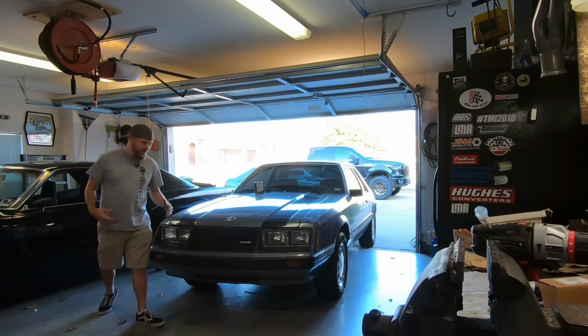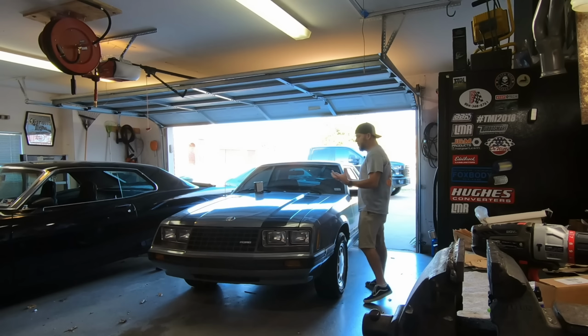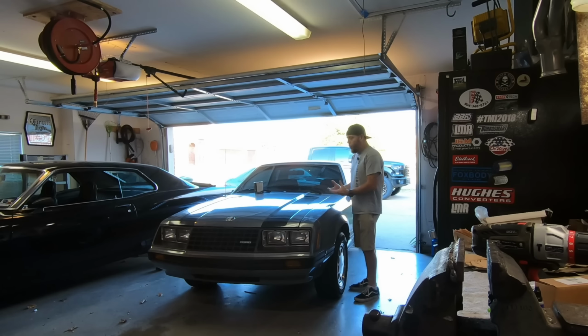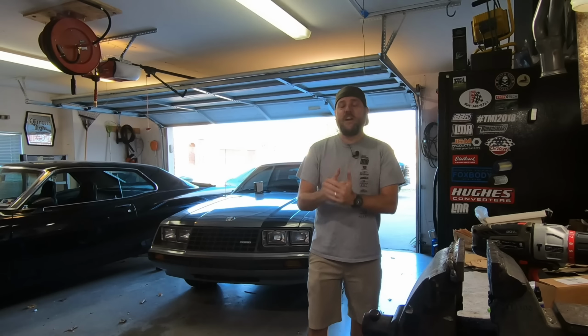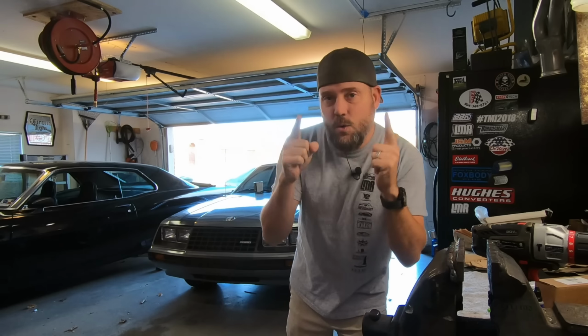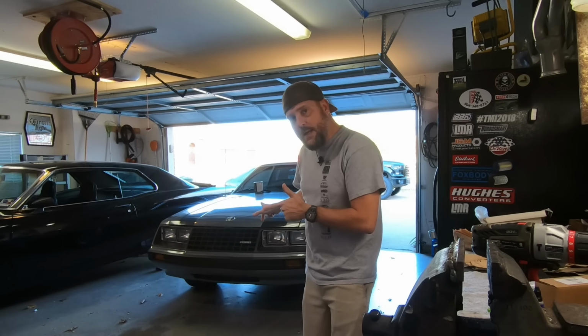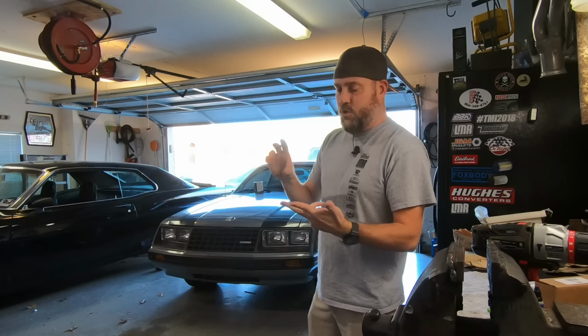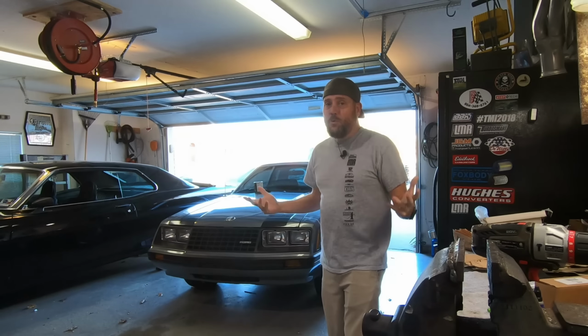Changing the color on it is going to be kind of weird because I want to keep the door jambs white, but I want to keep the bloodlines of what the car was: a base model, extremely affordable, very small and very lightweight Fox body Mustang that was sold back in 1979. Keeping the super light, economy-style theme on it, I think would be really rad.